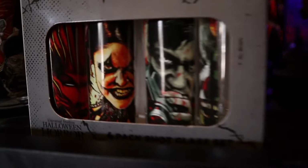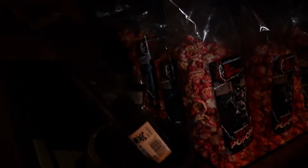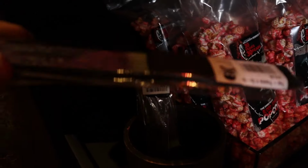It's really cool though. On the way out, I noticed that they do have the shot glasses here right now as well. You can only find them in here at the moment. I'm expecting them to be in the tribute store soon. You can also get yourself a Beetlejuice fan, like a Chinese fan, so that's cool.